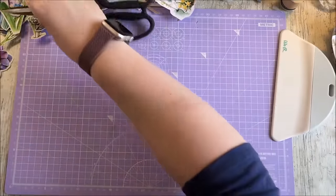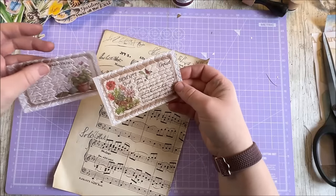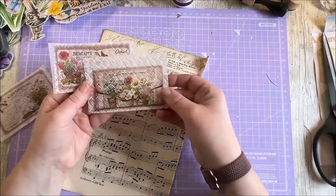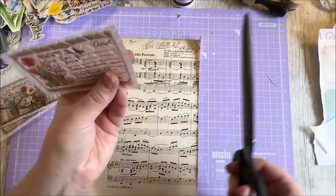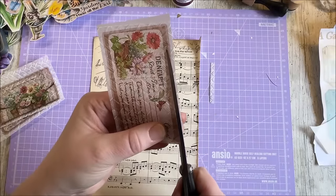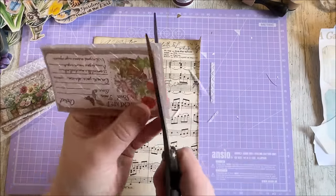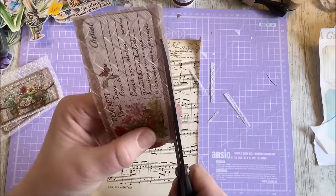So bear with. Okay, so the next one, I'm going to use one of these lovely labels that I've printed onto the vellum using that hash pattern. So you should have a set of three like that on your set of ephemera. So I'm going to just trim it down right to the edge of the actual label, and then you can use any paper that you want to back this. I'm going to use this bit of grungy music paper because it was on my desk.